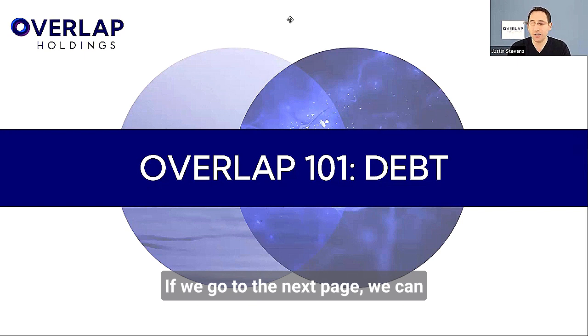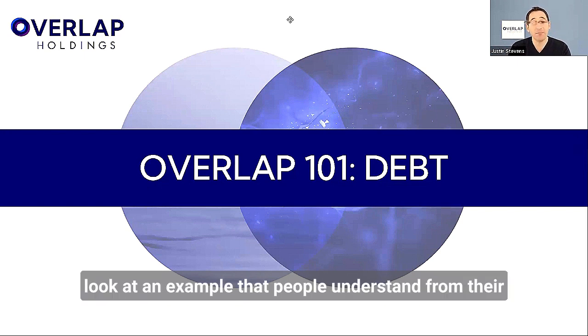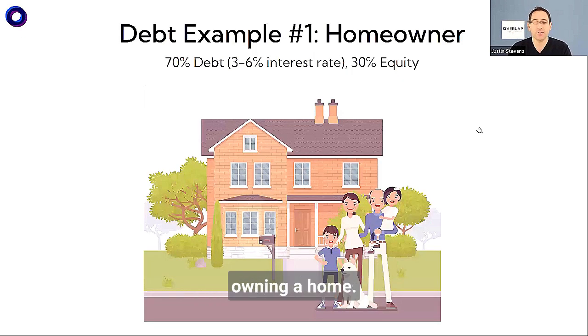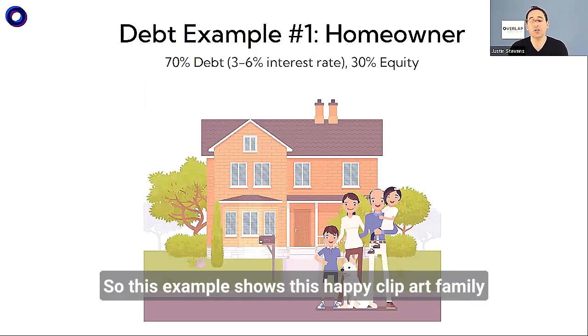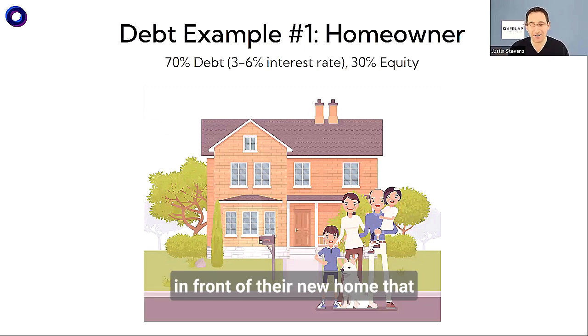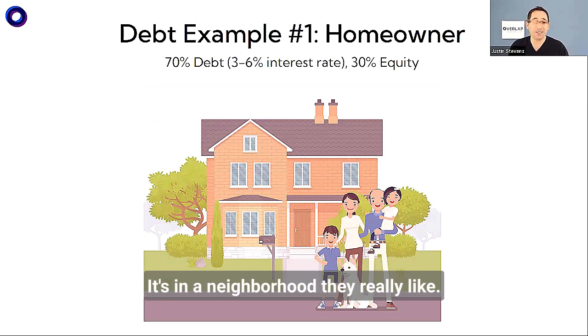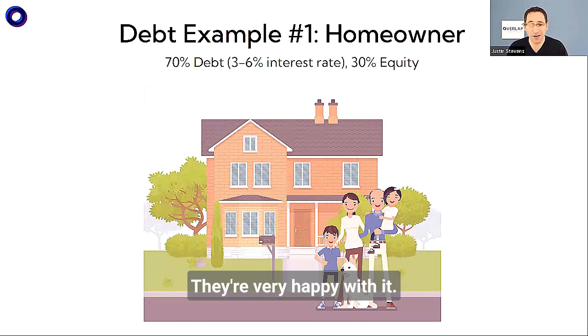If we go to the next page, we can look at an example that people understand from their everyday lives, which is owning a home. So this example shows this happy clip art family in front of their new home that they just purchased for, let's just say, $100,000. It's in a neighborhood they really like. They're very happy with it.